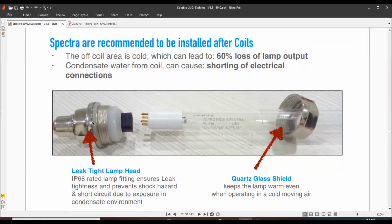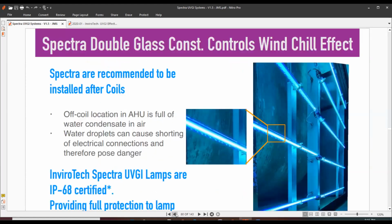So this is an example of an IP68 leak-tight lamp head, and this is the quartz glass. You can see this is the lamp itself inside, and this is the quartz shield that is protecting the lamp itself. This quartz shield can improve the performance of the lamp to almost 2.8 times, as you can see here in this table.